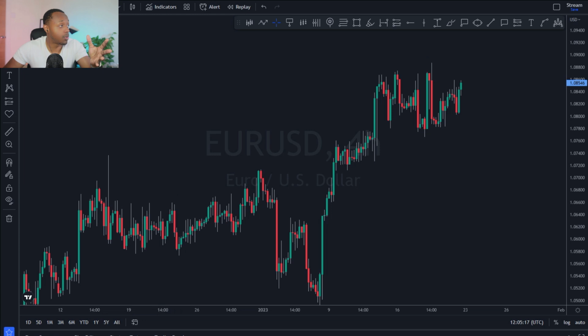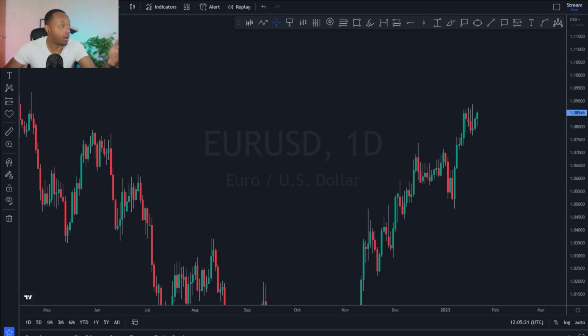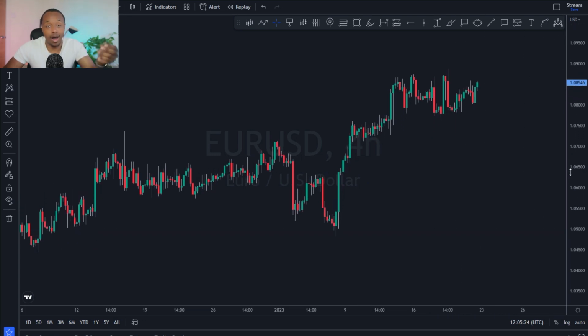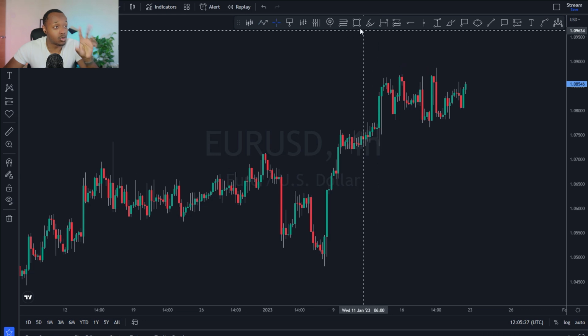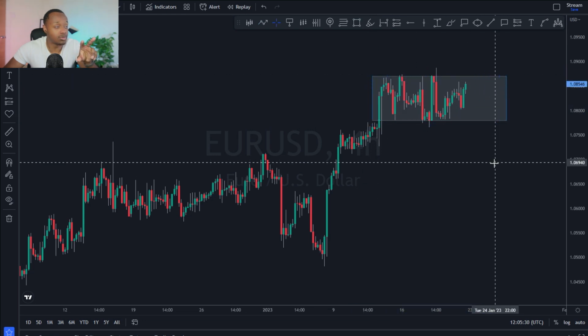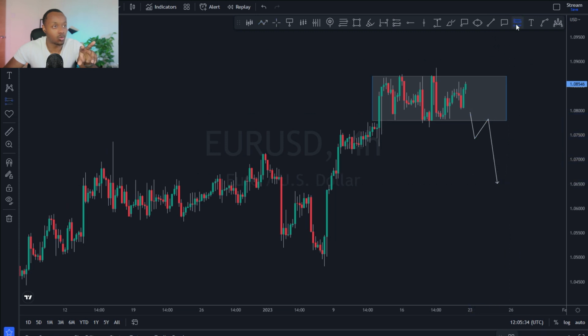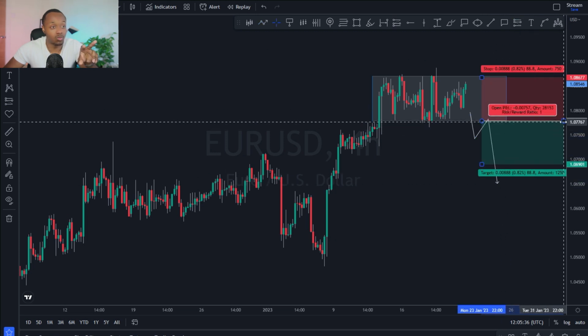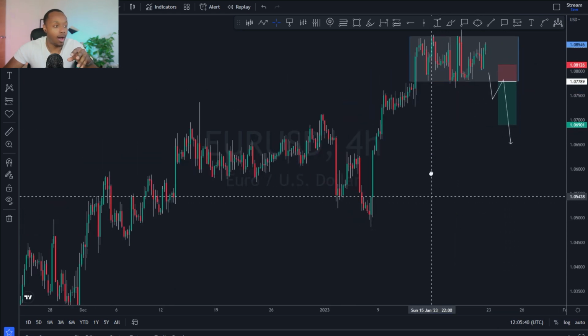I still do have a bullish bias for the pair. We can see on the higher time frames, daily, 4H, the market's still trending, giving us higher highs and higher lows. So if the market can break to the downside, there might be some short-term sell opportunities. If you do something like this, break out, retest it, you might catch some nice short-term sells with that. And the reason why I say short-term sells is because the market is still creating overall higher highs and higher lows.